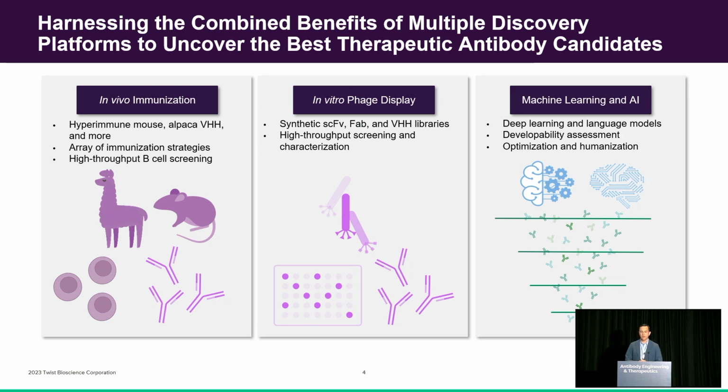And then finally, we have a lot of expertise in different immunization strategies, particularly in our mouse. I won't show it today, but again, we have the ability to do DNA, cell, protein, and peptide-based immunization, as well as a lot of proprietary adjuvants that we can bring to the table.